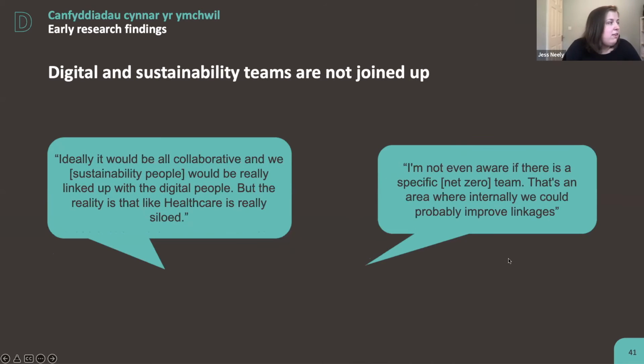We've got the digital people and the sustainability professionals within an organisation aren't necessarily always as joined up as they could be. So digital people might not even know where to go to get that sustainability advice and support, even though it probably is something within their organisation that's there. Or the sustainability people have all these ideas for digital but aren't linked into the way that digital projects and programmes get prioritised and run. So that's obviously another barrier.